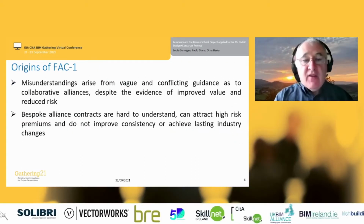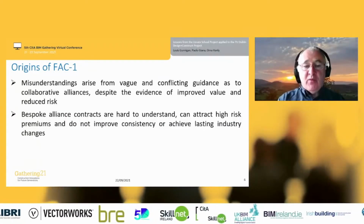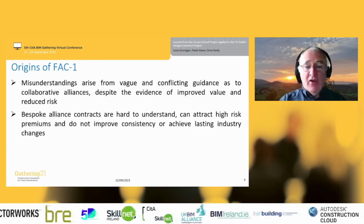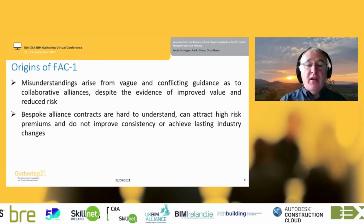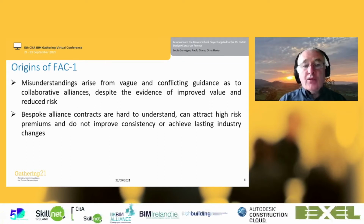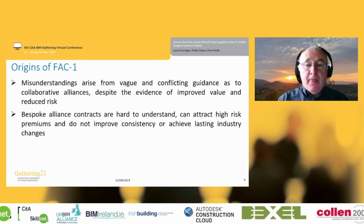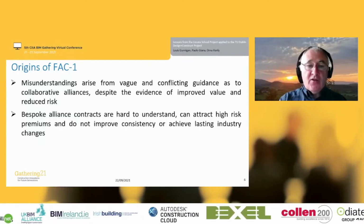The origins of FAC 1 looks at something similar as well, because one of the problems that you have with bespoke alliance contracts for construction is they are like the buildings that you're trying to build with the contracts. They are all different. They are all probably in different jurisdictions. They all have different clients, they have different architects and so on. And people find it very difficult to learn from bespoke contracts. So what FAC 1 set out to do was to try to find a way of bringing this into use so that the improved value and the reduced risk could be maximized across all construction projects.